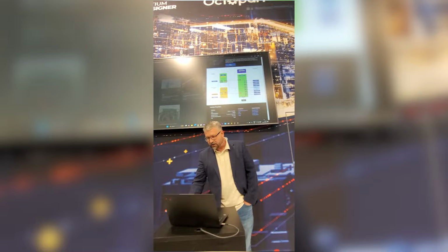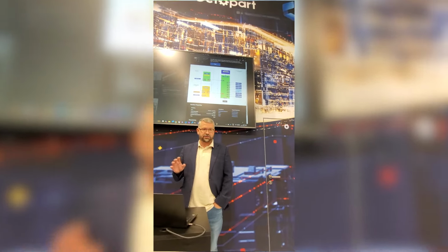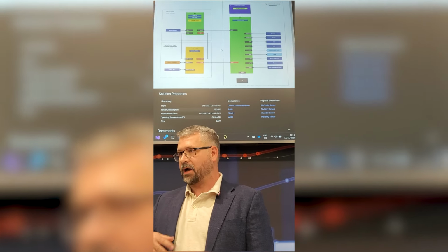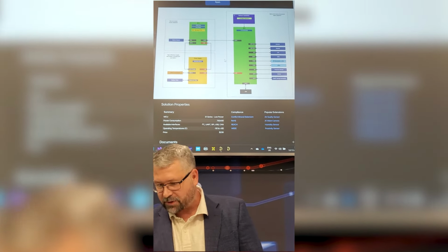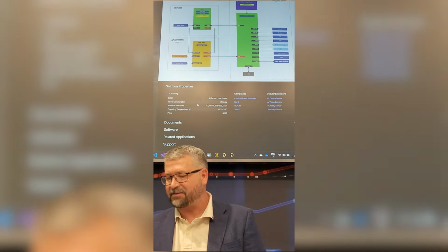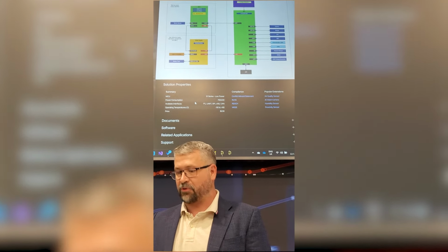But the other thing I can start to do is actually dig deeper into the solution and start to validate that it's actually going to be something that's useful for my purposes based on my requirements. So here we have a view of that block diagram, and I can dig deeper into the actual solution properties here.